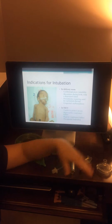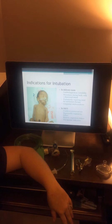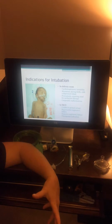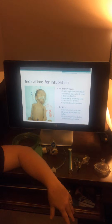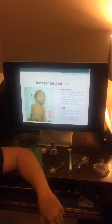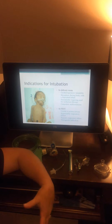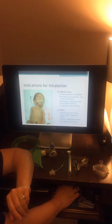Maybe afterwards, say you're in a well baby nursery or something like that, the infant becomes unable to protect his airway. You have documented ABGs showing that we're going in the wrong direction. You're hypercarbic, you're hypoxic. And again, for therapeutic indications, a kid can honeymoon for a little bit of time, and then you might need to go back and give surfactant as their O2 requirement increases.